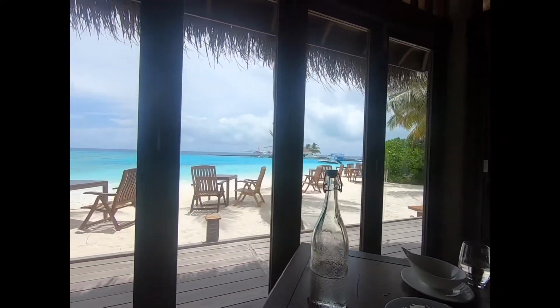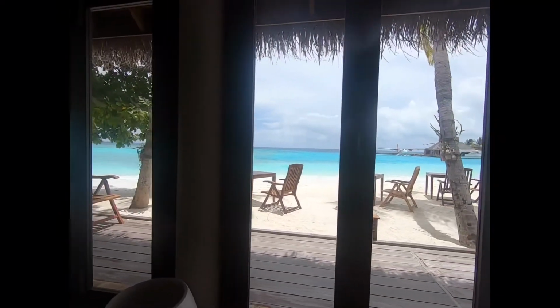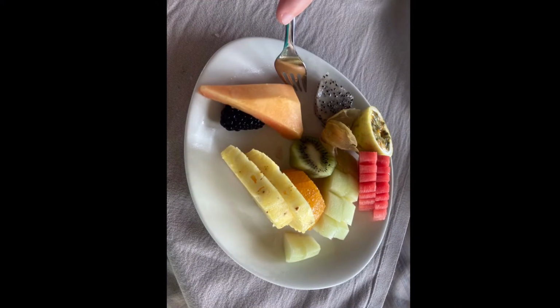So we had some fresh mahi-mahi from the sea here. And we're in the main a la carte restaurant at the Veligandu, and this is our view. As we're sitting here eating the lunch that we just prepared ourselves, we get to take a look out on the blue ocean. After lunch, we were treated to a fresh fruit platter for dessert.